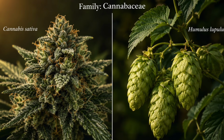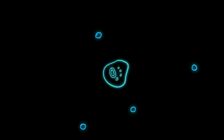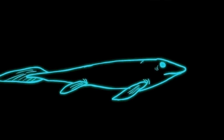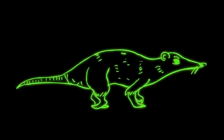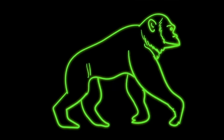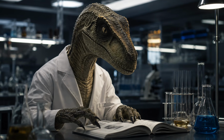Cannabis's closest living relative is hops. It's the same family. Hops does not produce cannabinoids, so when in evolutionary history did cannabis develop this ability? Before or after it split from hops? Nobody had the experimental data to answer this until this team decided to go full-on Jurassic Park.